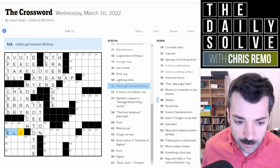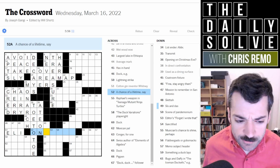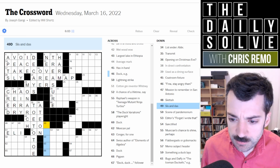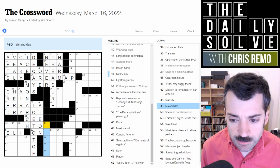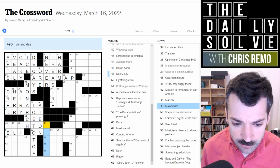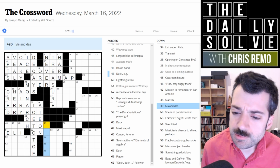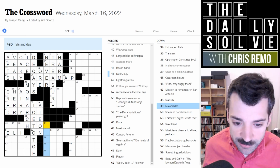Cotton gin inventor Whitney, Eli Whitney, and a chance of a lifetime. One. Seems like once or one something. Sis and Dawes, those are family members, presumably. Well, I was going to say Dawes is father, but Sis is only a single sister. So they don't match, which doesn't necessarily mean anything. I mean, you could be referring to one sister and multiple fathers, but I'm trying to imagine what that then is referring to. Just family members in general? What would a word for that be in 5 letters? Is there another? I'm probably missing something about this. I'm sorry. I'm going to move on for now.